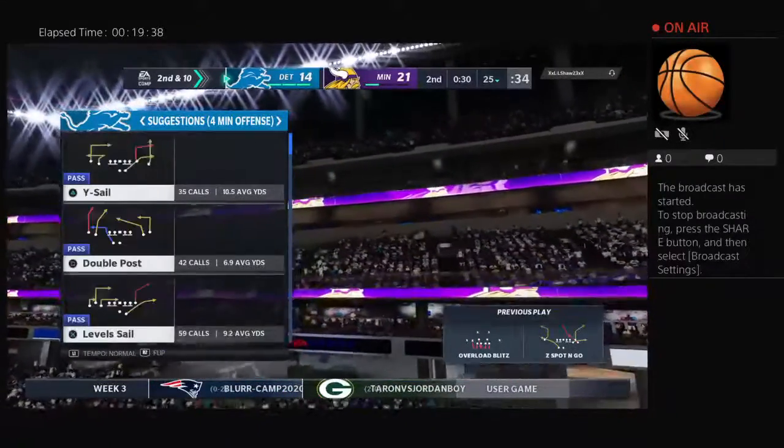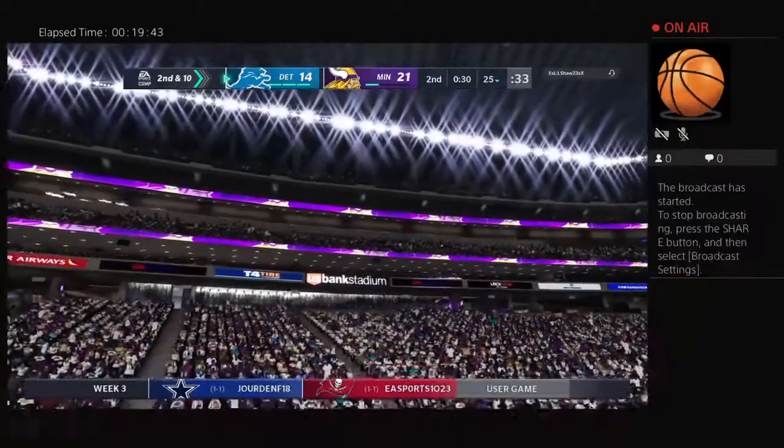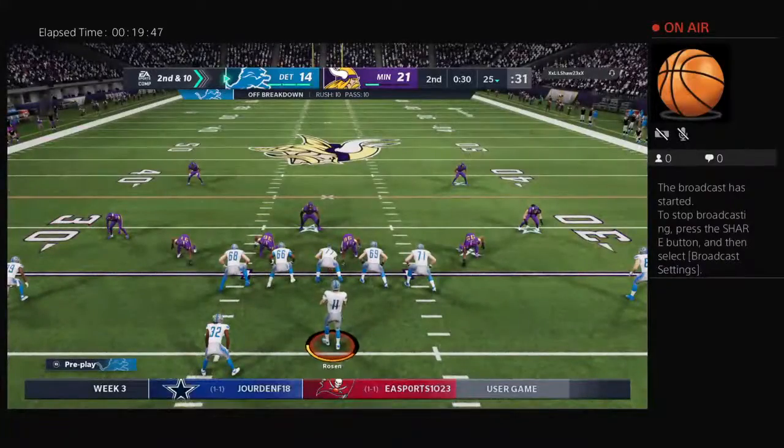From the gun, it's Rosen. He's going to try and go deep again. Into heavy traffic, and it's intercepted. Picked up by the Honey Badger, Tyrann Mathieu.